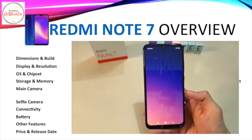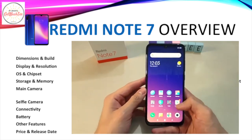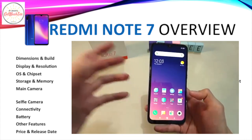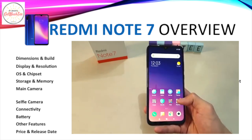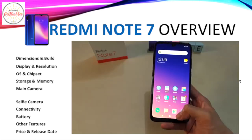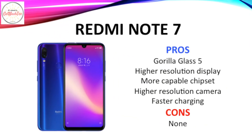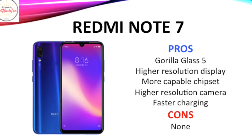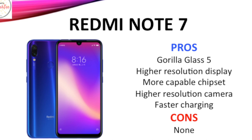It also has a 13 megapixel selfie camera. Connectivity wise, it has everything you need except for NFC. It has a 4000 mAh battery with 18 watts fast charge support. It has a 3.5mm audio jack, an FM radio, a fingerprint scanner, and an LED notification light. It retails for 7,990 pesos and it was released March of 2019. What I like about the Redmi Note 7 is its Gorilla Glass 5 protection, its high resolution display, its capable chipset, its high resolution camera, and fast charging support.